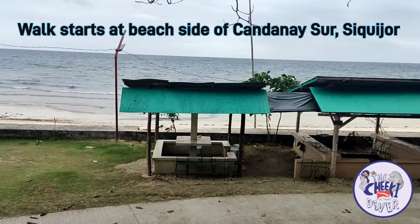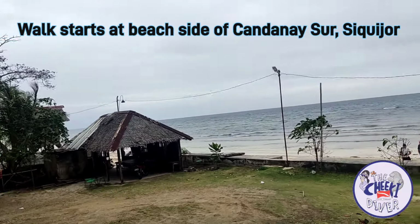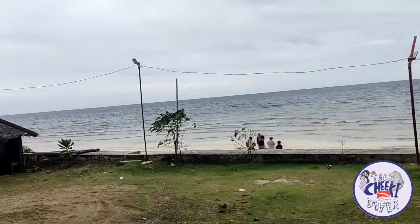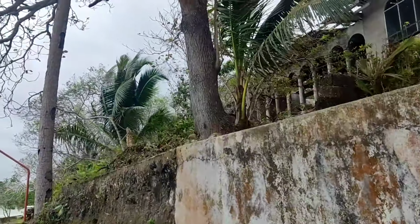This is overlooking view. It's a beach area. It's Paul, Heiko, and Shirley there. Look at this one. This one is big property here.